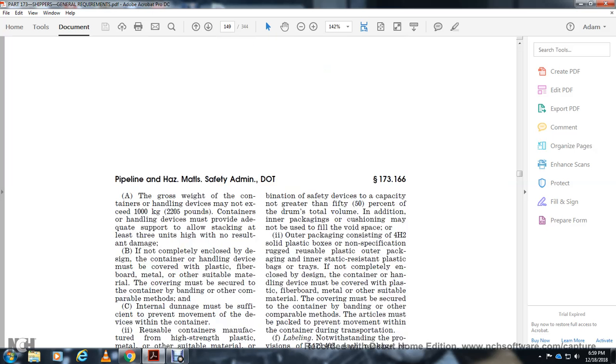The gross weight of the container with the handling device may not exceed 1,000 kilograms, or the container with the handling device must be provided with the adequate support, allowing the stacking at least 3 units high with no result of the damage, and complete with the design. The container with the handling device must be covered with plastic, fiber board, metal, or other suitable material. The covering must be secured with the container with the handling or other comparable method. And internal dunnage must be sufficient to prevent movement of the device in the container.